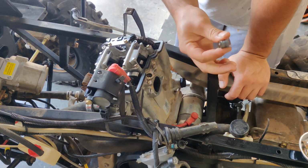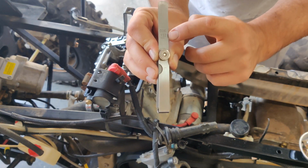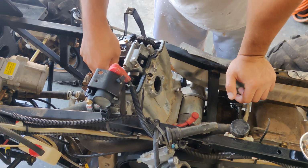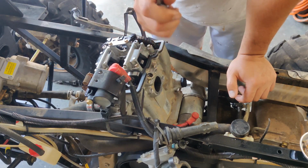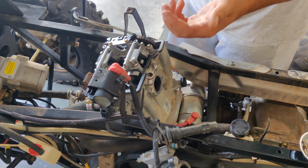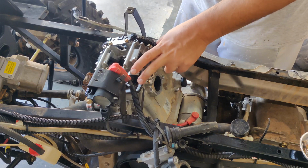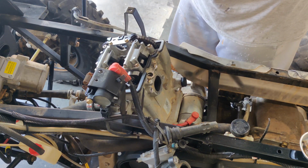But here is the shim, the feeler gauge. It's a 152. I think clearance is 1.5. It will not fit, but we knew it was going to be tight because they don't make a 469, at least supposedly the Polaris guy told me they don't. So I ordered a 470, and that's what this is. So it's going to be a little bit tighter.